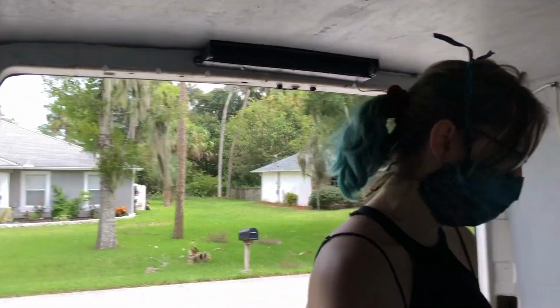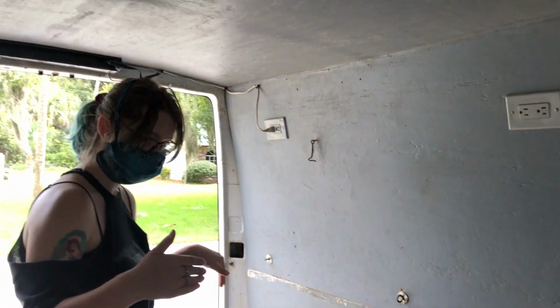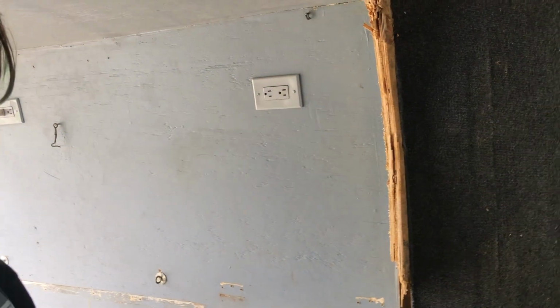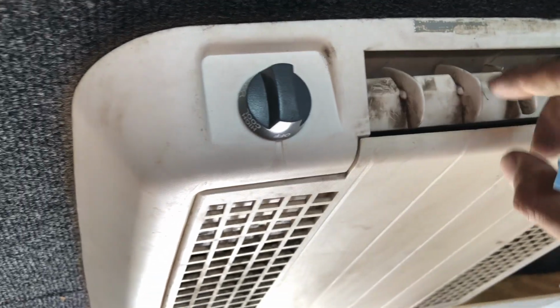I could totally put a desk and still have the bathroom here, put a wall, so it's like an office, and then bedroom and kitchen up there. That's still plenty of room to sleep in. AC. I wonder if it works. We won't know unless we plug it into shore power though, but yikes, there's something growing there.